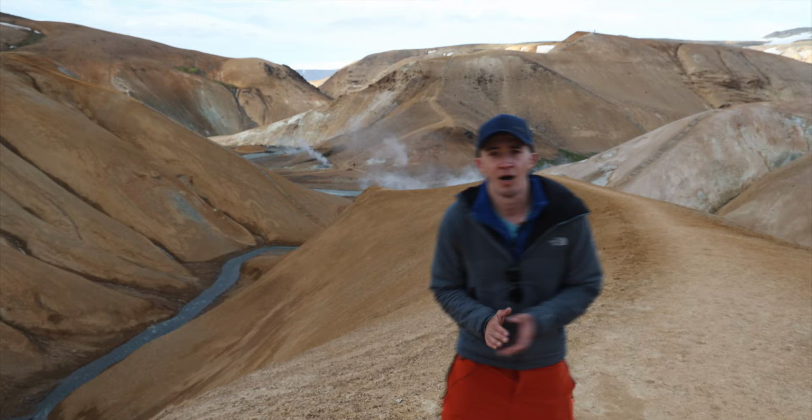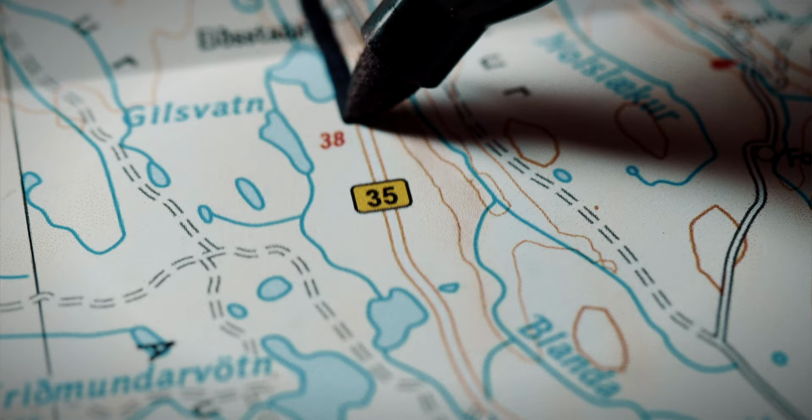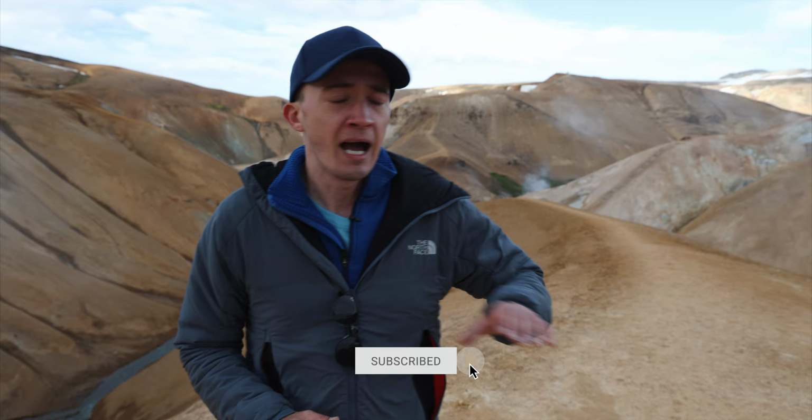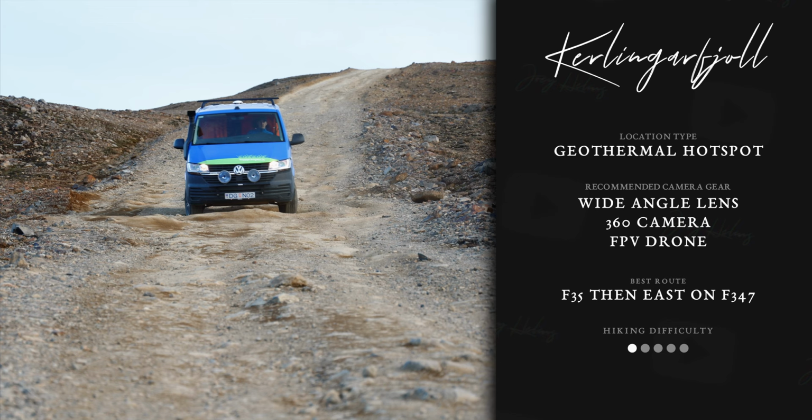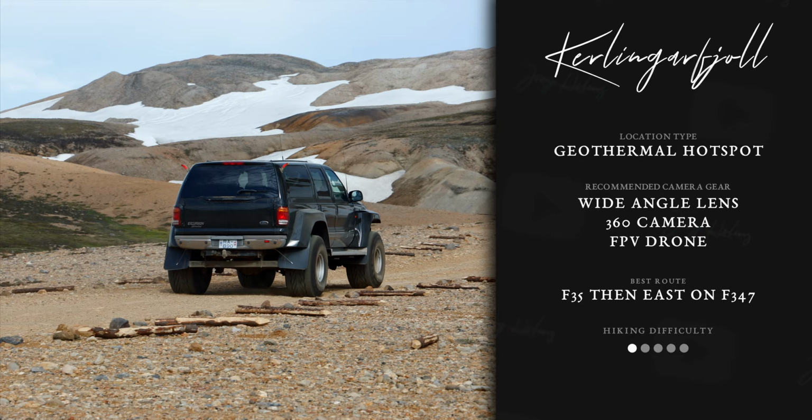Okay, so this must be one of my new favorite locations, Hellingafjall, which is just off F-35 in the middle of the Highlands, in the middle of Iceland basically. And it's fairly tricky to get here if you don't have a 4x4 car. Up to the campground it's okay, but then it goes uphill with a very, very bumpy road with carved-in lanes, and you definitely need some clearance and a 4x4 vehicle in order to get uphill.